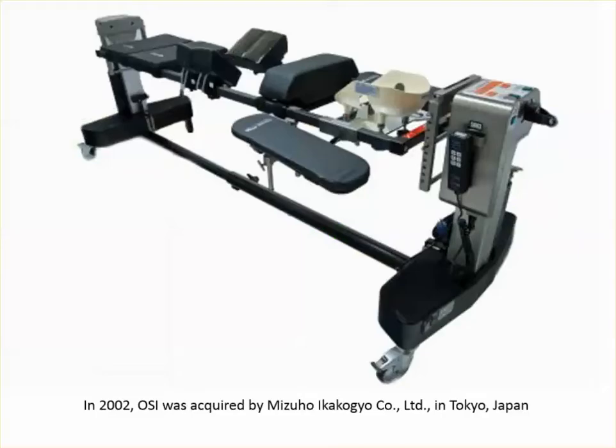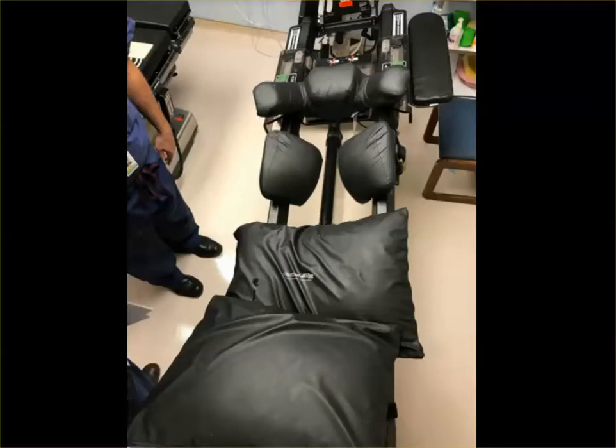So now this is the newer Jackson table. In 2002, the company Orthopedic Systems Incorporated was bought by a Japanese company, Mizuho, in Tokyo, Japan. They own it now. And the new Jackson table is better. I think that's the second one. This is the one that we have. We have the third generation. There's also a fourth generation that's interesting.